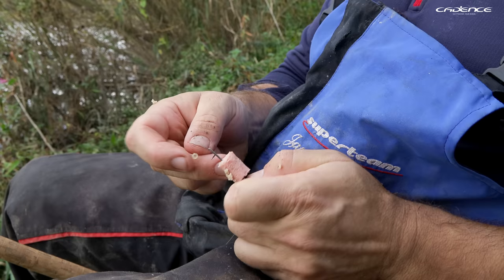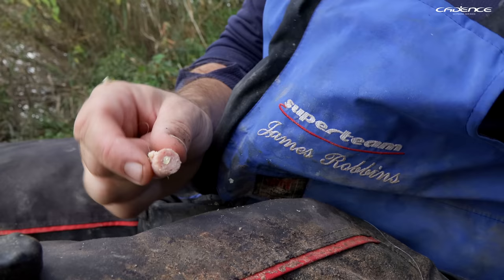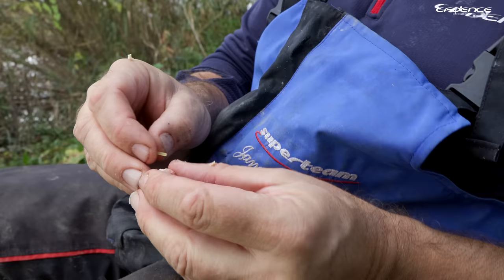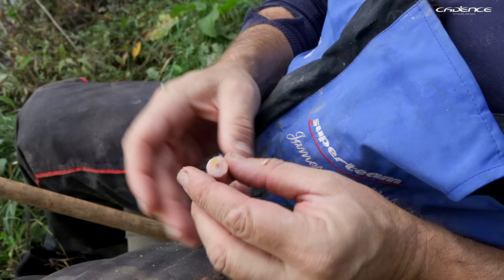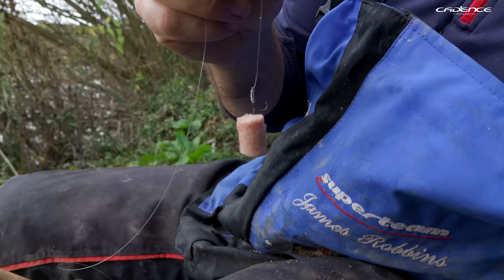You could obviously put it directly on the hook, but I like to hair rig the meat most of the time. And the way I do it is I have one of these bait bands on the end of the hair. I'm just going to mount that on the hair. And then I use a bit of an old school way of stopping it, a bit of spaghetti as a stop. I like the spaghetti because when it's been in the water, it just softens up. It's quite unobtrusive and it works well. So that's how I'm mounting the luncheon meat pellet. I've punched it out with one of these Simo punches.